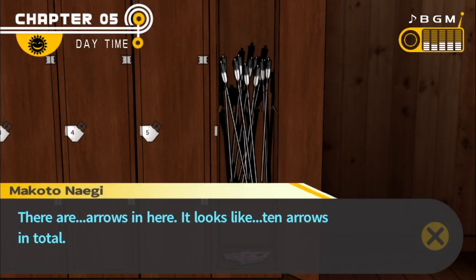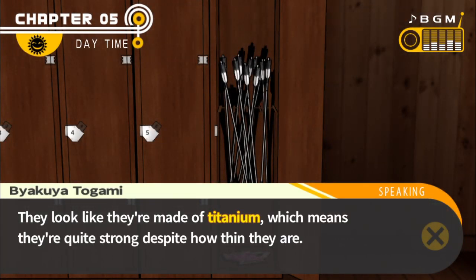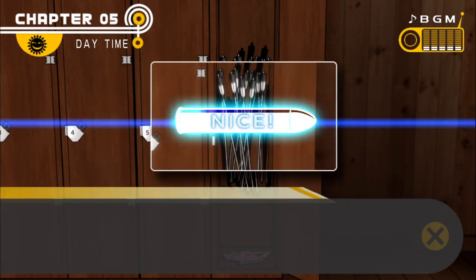There were arrows in here. It's like 10 arrows in total. They're made of titanium, which means they're quite strong despite how thin they are. Of course, without a bow they're nothing but strong sticks. Strong sticks?